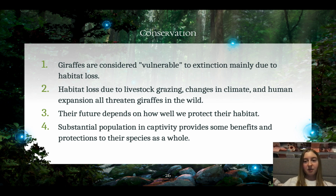And habitat loss is becoming a huge issue because, like I said on the last slide, each giraffe needs up to 75 pounds of food in a day to sustain itself, so a lot of patches of quality habitat are becoming fewer and far between. And this is partially due to human encroachment on their land, using it for livestock grazing and human expansion and urbanization. And also climate change is playing a huge part with all the extreme droughts. Like, the food that they need is growing in fewer and fewer patches.